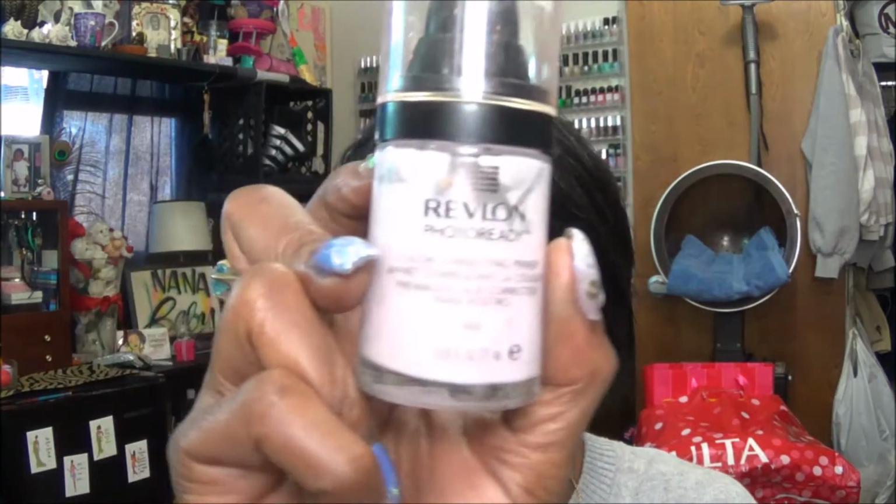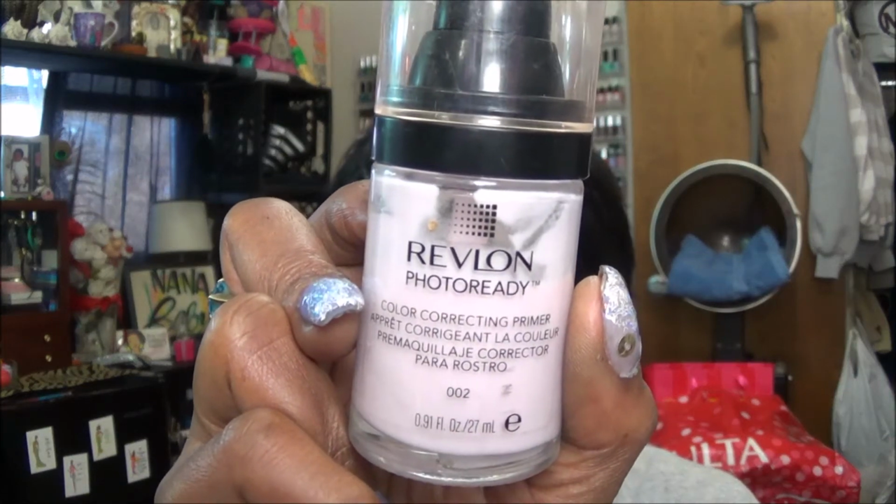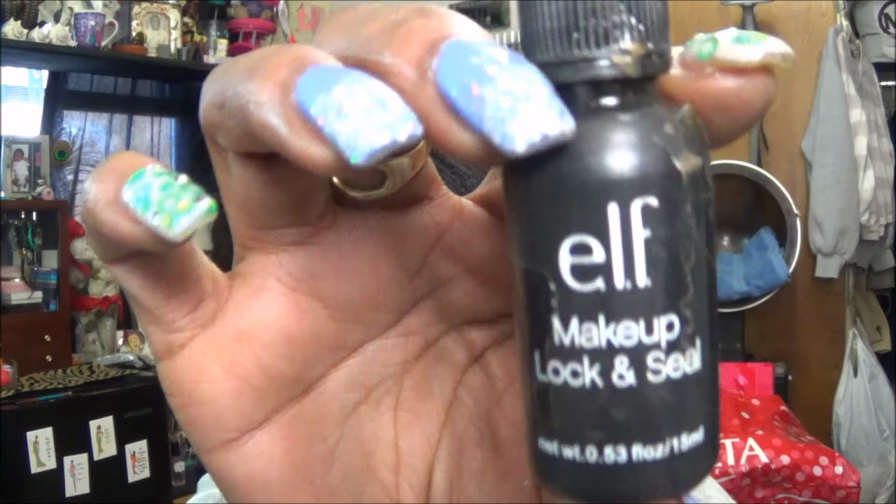The last few things that I want to show you really quickly, and it's only because I forgot, trying to be fast. The primer that I have on is my Revlon Photoready Color Correcting Primer that I have in my T-zone area. And because I ran out of brow gel, I decided to use, with the brush that it comes with, my e.l.f. Makeup Lock and Seal.